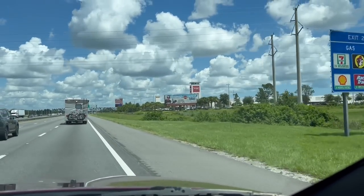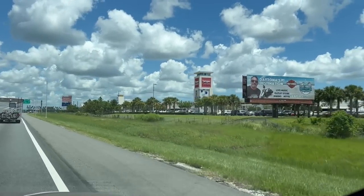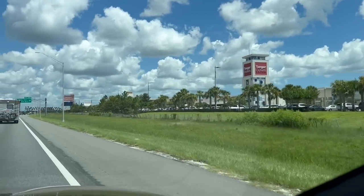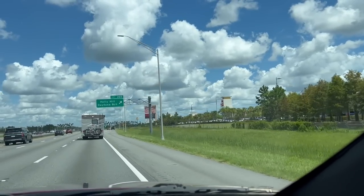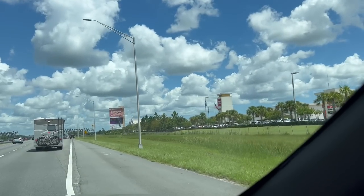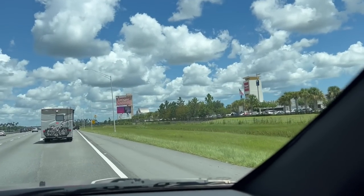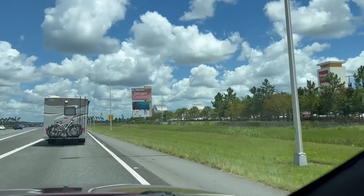The Buc-ees sign over there. No way we'll say Tangier. Because the G is supposed to be J. Yeah. Oh boy. This is a popular exit. Yep. These outlets are huge, but we've got big outlets in Orlando too, so that's nothing out of the ordinary for us.